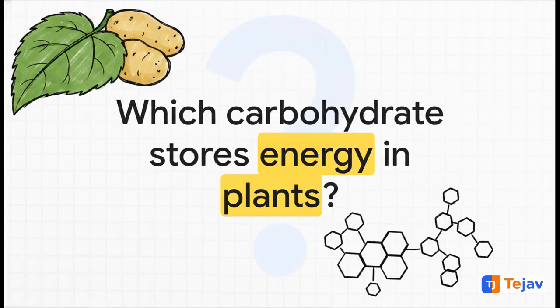Yep, that's starch. Number 2, which carbohydrate stores energy in animals? That's glycogen. And number 3, which one provides structural support in plants?